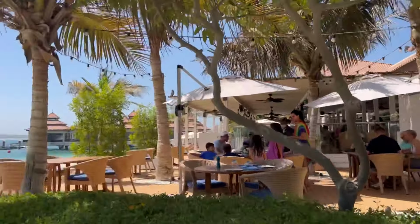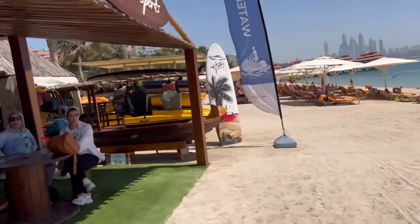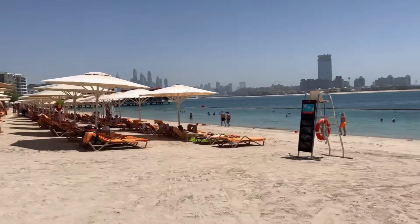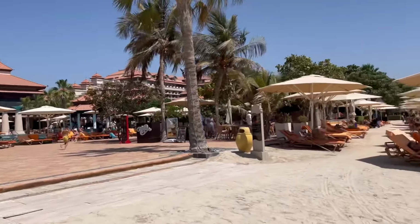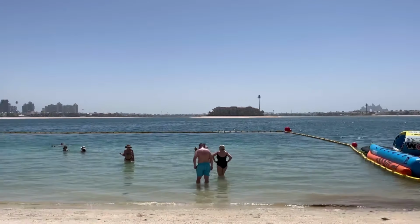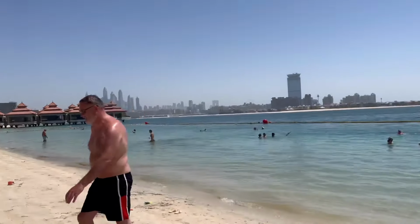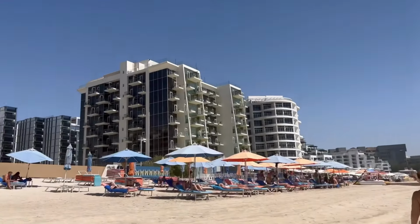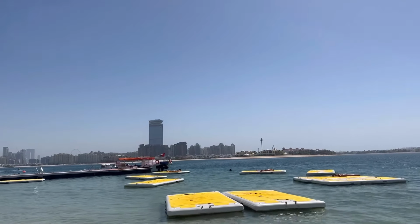This one is the beach house, the restaurant where you can have lunch. This is the beach area again. Out from the hotel to the left, you find another hotel, and here are the mattresses on the water, and people are just on it tanning.